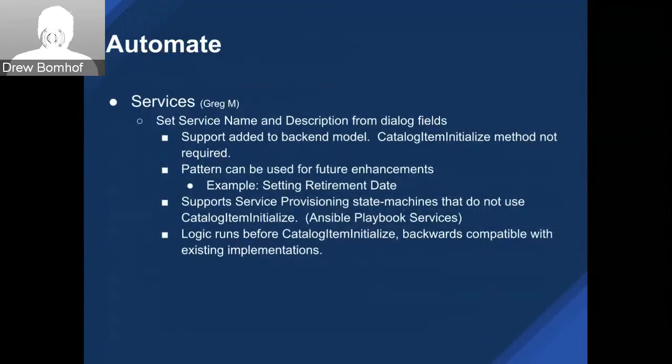On services, our fearless leader GM had some time, apart from wrangling all of us, to actually get us a nice feature out, and he basically removed the ability to set service name and description from the dialog fields to have support for that in the back end. Normally that's only been handled through the catalog item initialize entry point, and we have certain service provisioning state machines that don't use that entry point. One of those is Ansible Playbook Services.